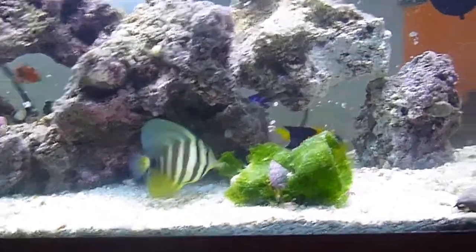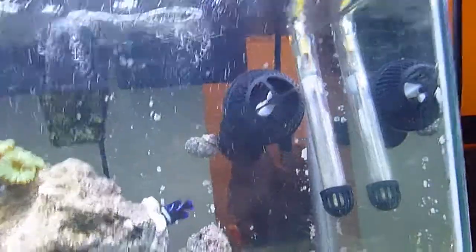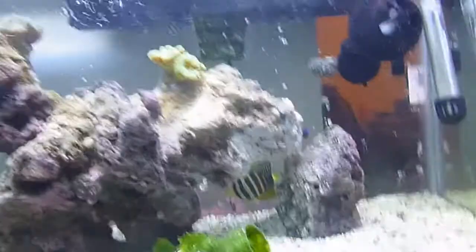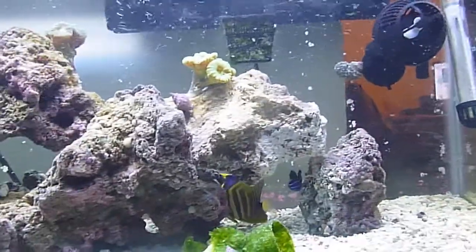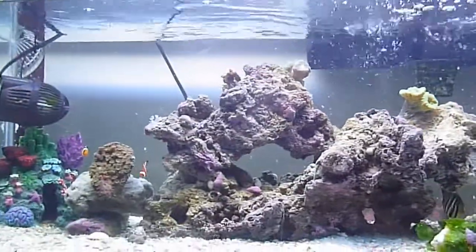Really good one of him eating. One of my snails, there's 3 total somewhere in the tank. Truthfully, I can usually only ever find one. They blend in really well. And there is a good shot of my live rock.